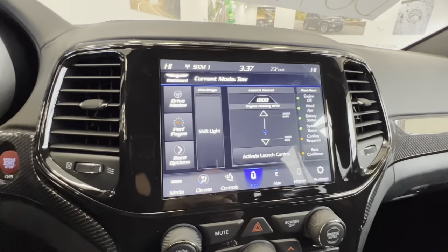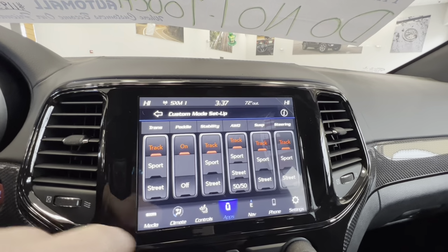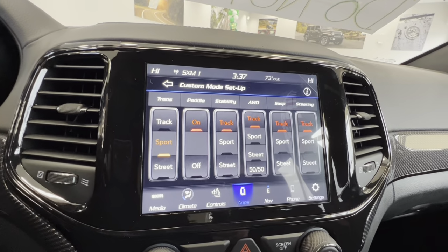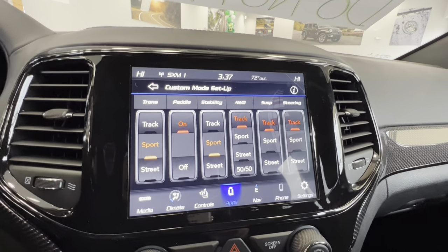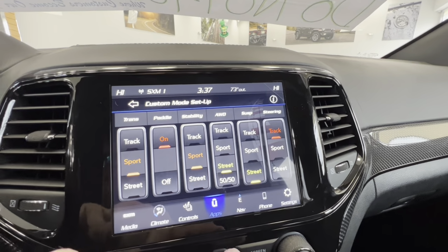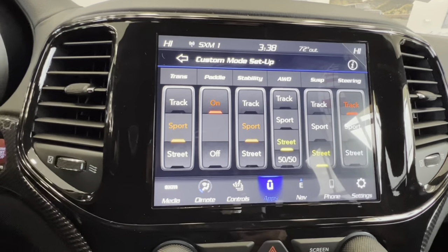This is the one we want to talk about. This is the custom mode. Custom mode is the way to go. Here's my custom setup. Let's do that now. So transmission, I like the sport transmission. Stability, I like the sport. All-wheel drive, I like street. Suspension, I like street. And steering, I like track. This is my custom mode. I love this mode. I really do.